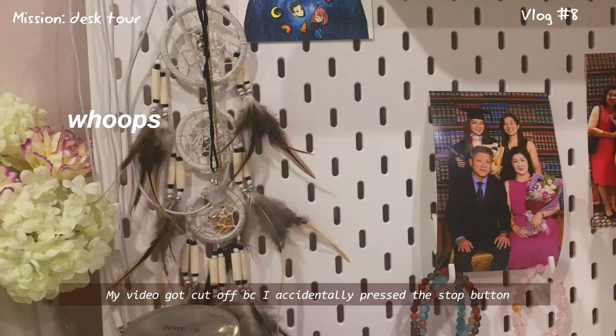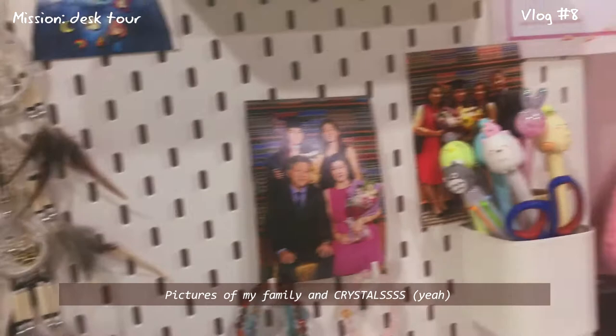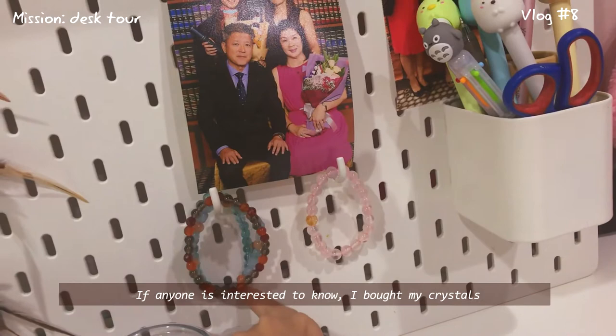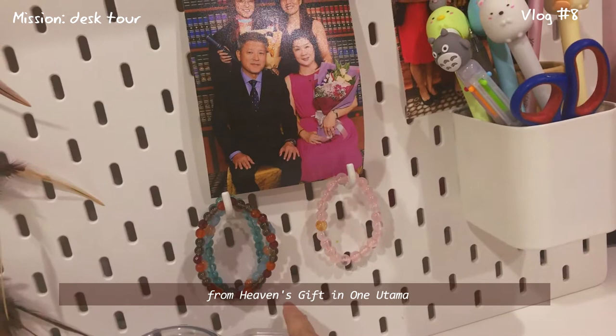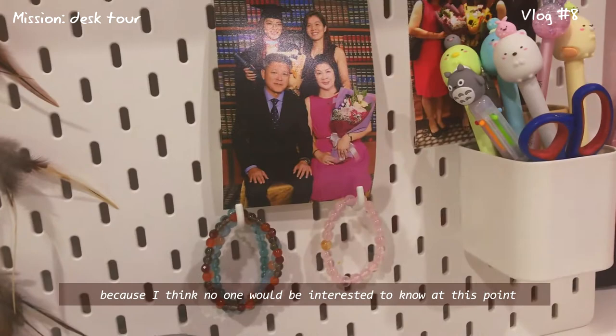Okay, anyway, so here are earphones for phone and also for my laptop. And oh, pictures with my family and crystals. Yeah, if anyone is interested to know, I bought my crystals from Heaven's Gift in Wan Utama. Yeah, that's the only shop I go to buy my crystals. Yeah, okay. I don't really want to go in depth into all my crystals because I think no one will be interested to know at this point, but maybe I can do another video on that.